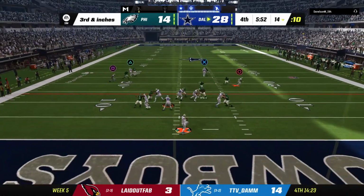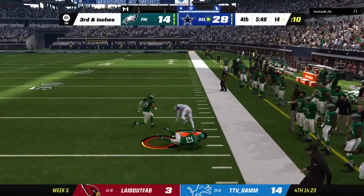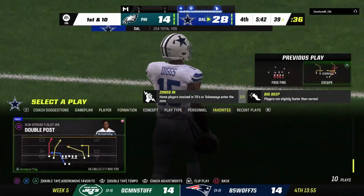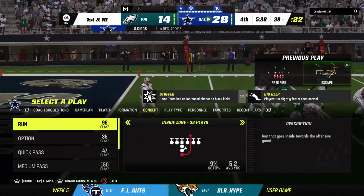3rd and short yardage, Prescott. He's got it, complete to Diggs, right side. And mark him down way up close to the 40 at the 39. A big play that time on the catch and run. And it'll give him a fresh set of downs.